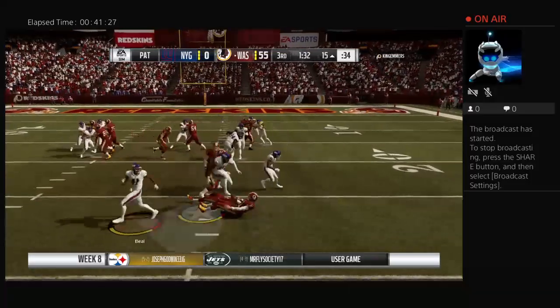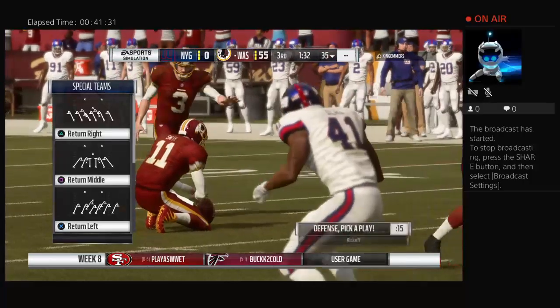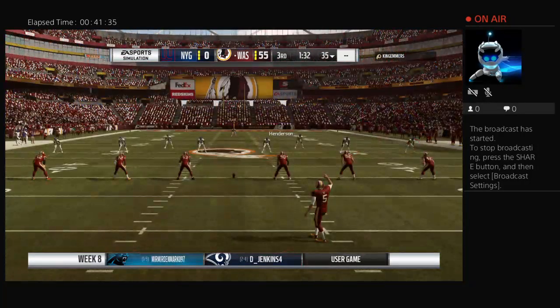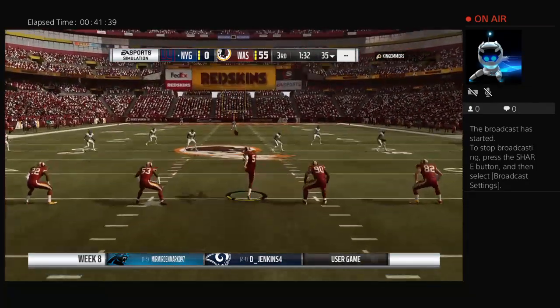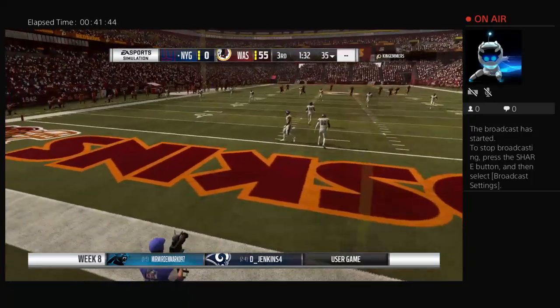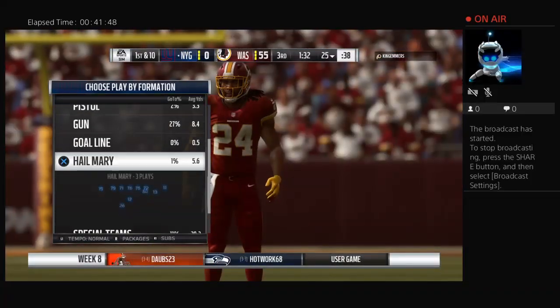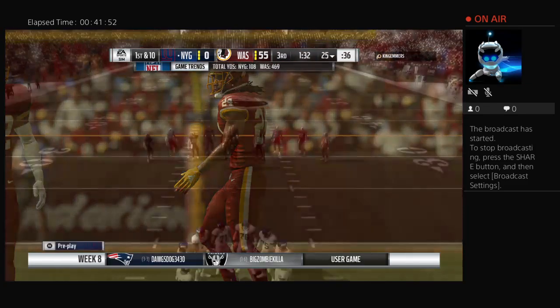Oh, this is blocked. Out is the kickoff unit as they run up and send this one away. And they will not get a chance to return this one as it's through the end zone for a touchback. And here comes the Giants offense back out onto the field.